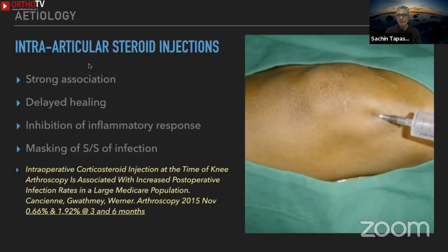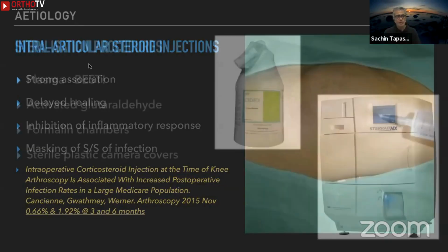Steroids essentially have a very strong association, and it's important that if you have had a steroid injection, then you have a slightly higher risk of getting an infection, as high as 0.6 to 1% at 3 and 6 months, which has been published in a large Medicare population study about 5 years ago. So if you have a patient who's had a steroid shot, make sure that you don't offer him surgery ASAP, but wait for a while and then do the surgery.